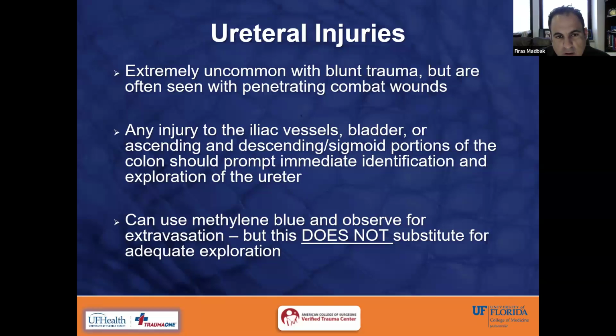Any injury to blood vessels in the area, so iliac vessels, any bladder or right or left colon injury should really prompt you to take a look at the ureter. Not necessarily at that time, but it's something you should be thinking about because again, it's in the neighborhood and it's retroperitoneal, so it's something we should explore or look at at some point.